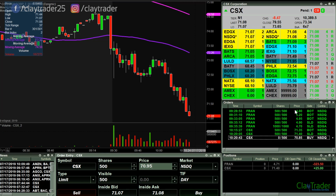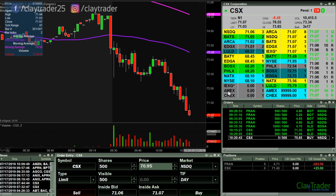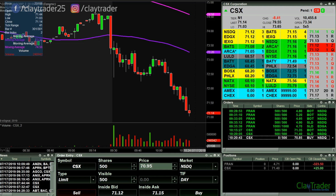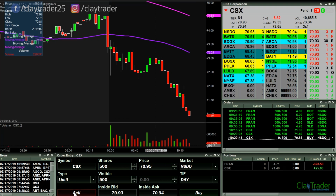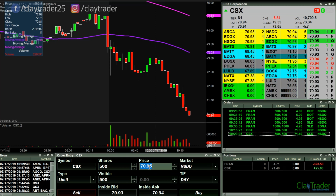But you can see here that it was definitely a wise move to just take the $25, because now it's dropping that much more. But we'll see if we can get the break of 71. Okay, going for the break, maybe. There's the break. It just stopped at 70.91, so no longer interested there.